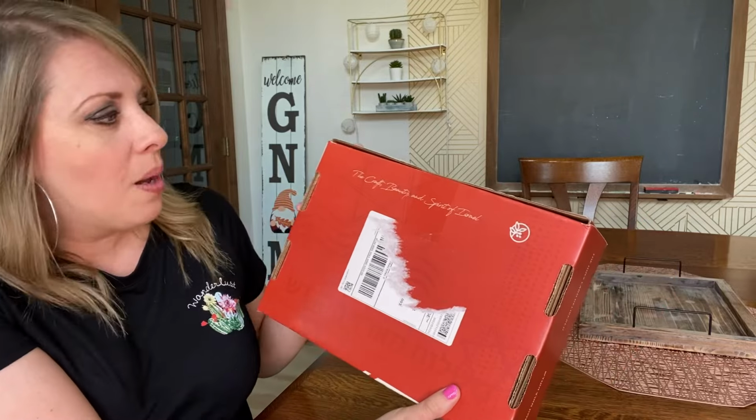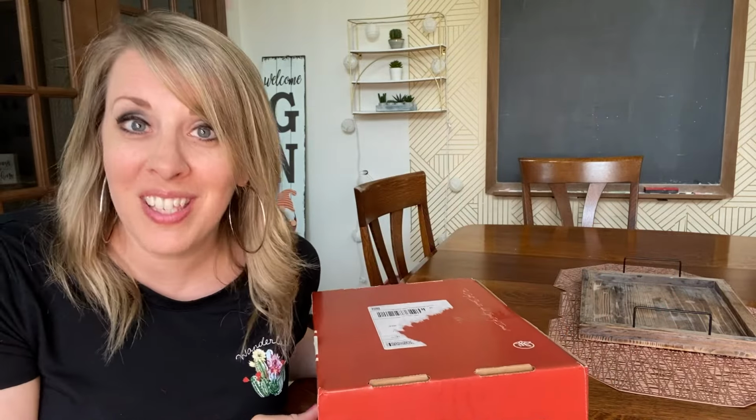I have a very cool package that I'm gonna be sharing today that is for all families. I'm so excited about this. A company called Artza sends out these quarterly boxes to families, and the box here says the crafts, beauty, and spirit of Israel. This is a heavy box. So I'm gonna open it in front of you guys and show you what's inside.